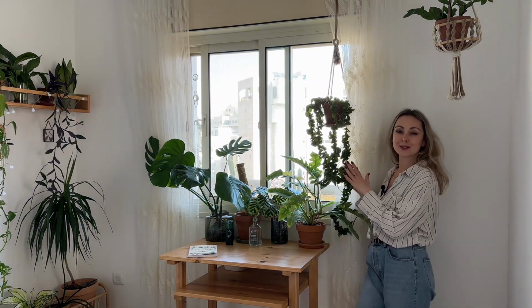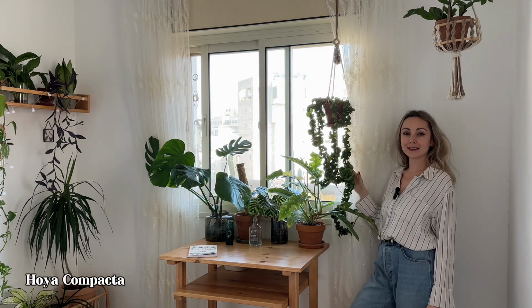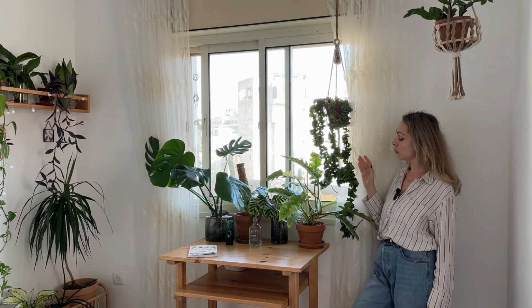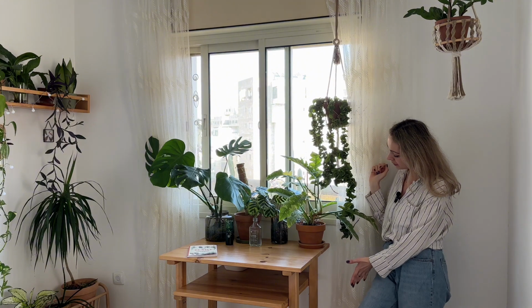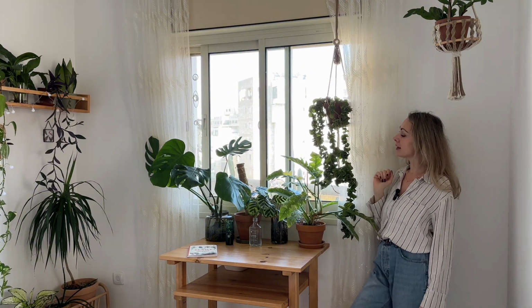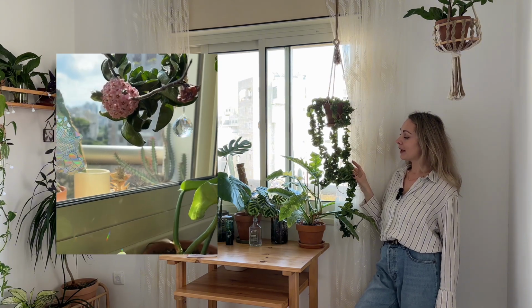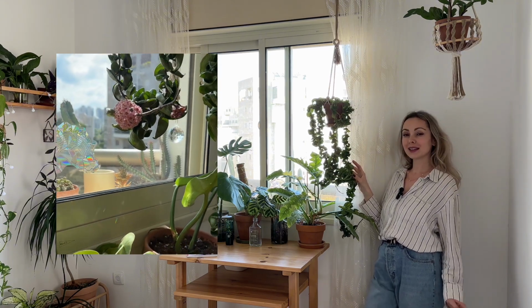So this is my beautiful Hoya compacta, and I really enjoy growing this plant. It was much longer. I took some cuttings from her in the last few months, and she bloomed a lot this summer. And you know, the scent of her blooms is so sweet that we just couldn't sleep with this scent. So every time she bloomed, I took her to the balcony.